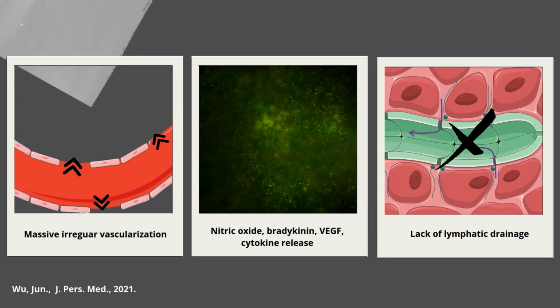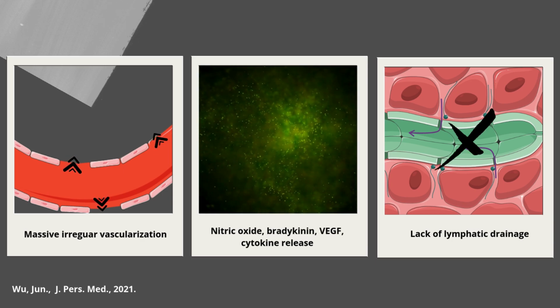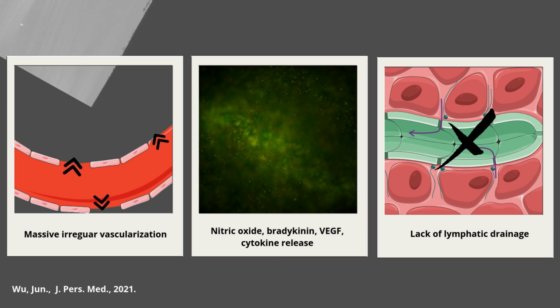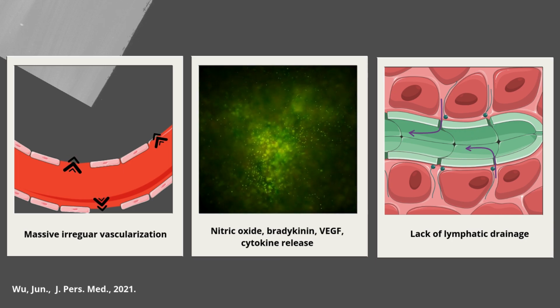The other factor, which is very important, is the lack of lymphatic drainage in tumors, which extends the presence of the macromolecular drugs in the tumor structure. This selective accumulation enhances the efficacy of nanoparticle-based drug delivery systems, improving the therapeutic index by concentrating the drug at the tumor and minimizing the systemic toxicity.